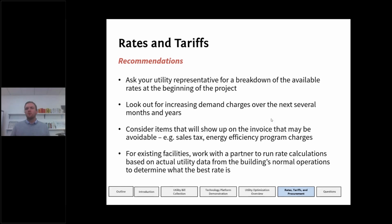I mentioned this before, so demand response, look out for increasing demand charges over the next several months and years within the utility space. There's more and more with smart meters and the grid being stressed at individual times. Those charges are being passed on to the customers more and more. Consider items on utility bills that could be avoided is another thing to look out for.